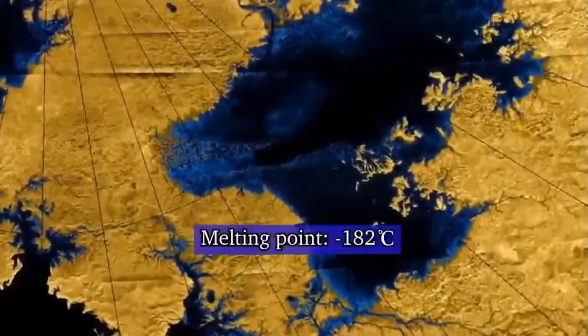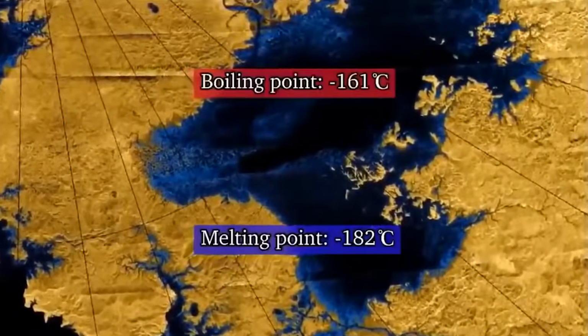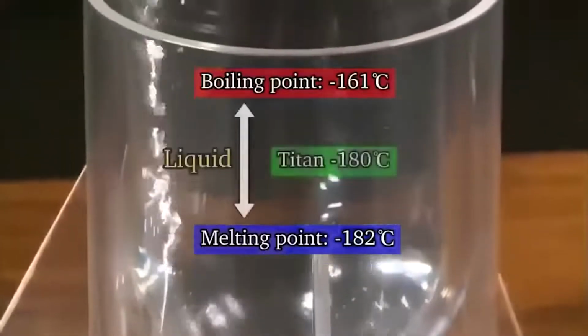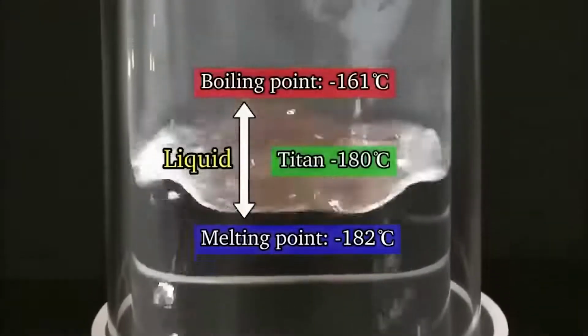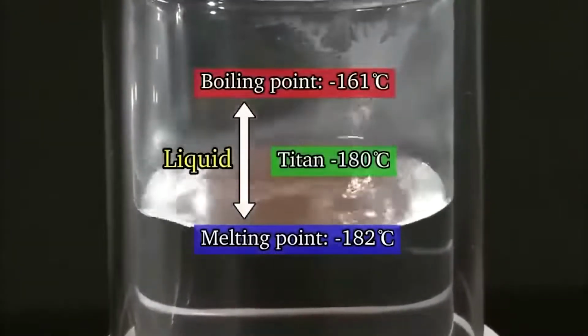Methane melts at minus 182 degrees Celsius. It boils at minus 161 degrees. In the 20-degree range between those two extremes, it exists in a liquid state. The temperatures on Titan's surface are just right for liquid methane.